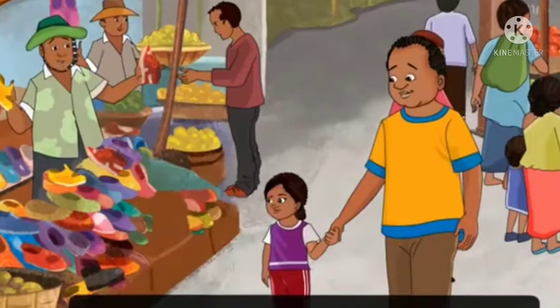So when they were entering the market, the shoe seller was crying like this: Get your shoes here, running shoes, football shoes, for every sport, all sizes, all colors. He was crying like that. When they were crossing, the man said, cheap shoes here, red, green, yellow, they don't cost much. So he was telling like that.